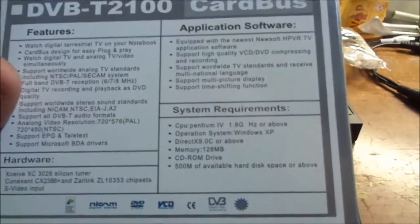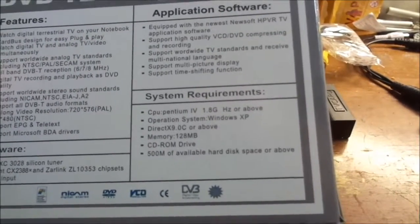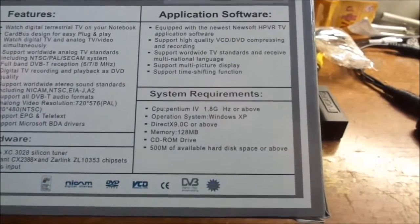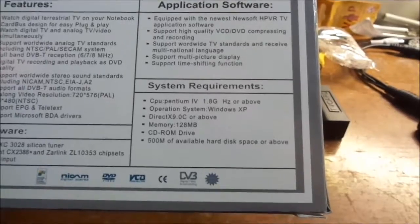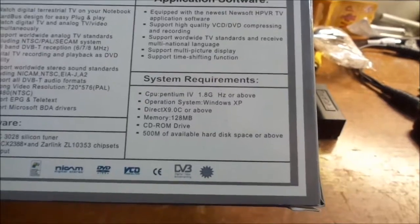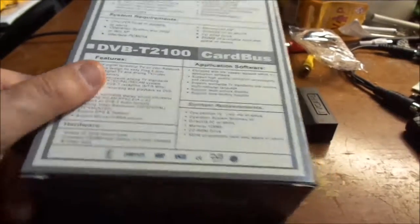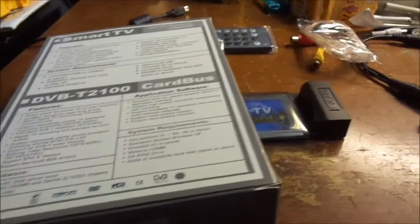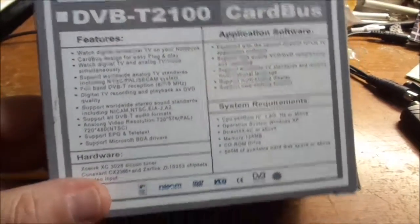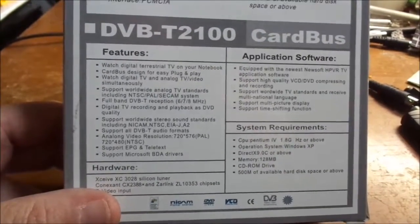Application software system requirements: CPU, Pentium 4, 1.8 gigahertz or above. Operating system, Windows XP. DirectX 9.0c or above. 128 megs of RAM. CD-ROM drive. And 600 megabytes of available hard disk space or above. Most of today's laptops have gigabytes, but the recording part does take quite a bit of space, depending on how large the file is, and especially if it's in a 4x3 format, that will definitely take quite a bit of space.